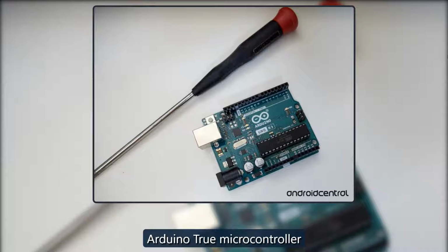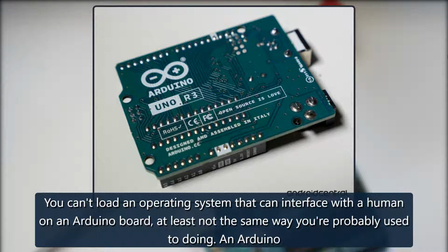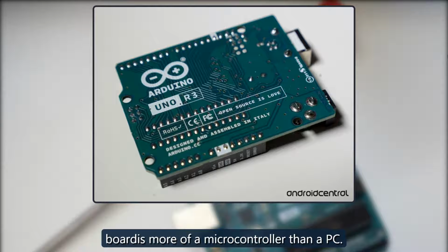Arduino, a true microcontroller. You can't load an operating system that can interface with a human on an Arduino board, at least not the same way you're probably used to doing. An Arduino board is more of a microcontroller than a PC.